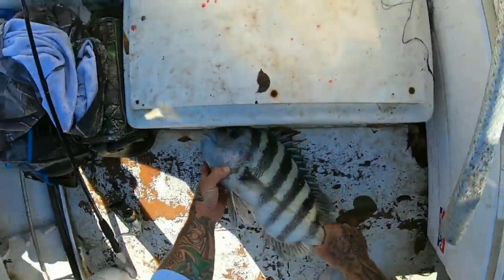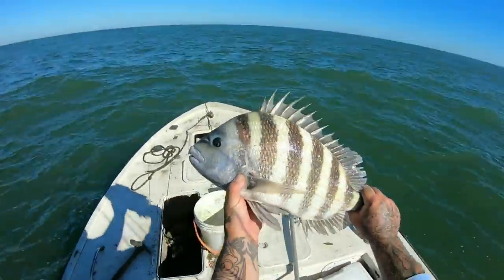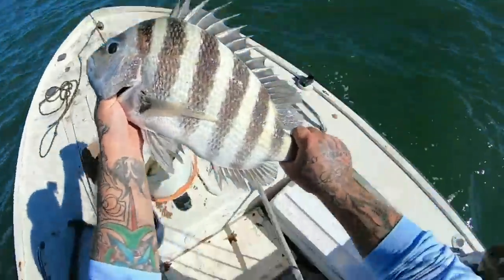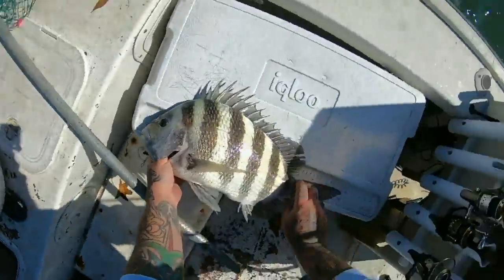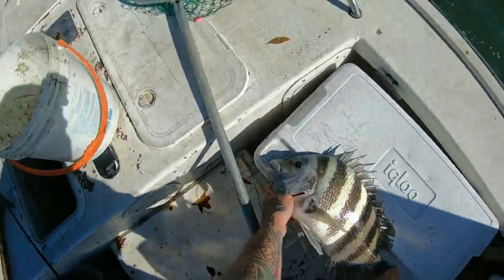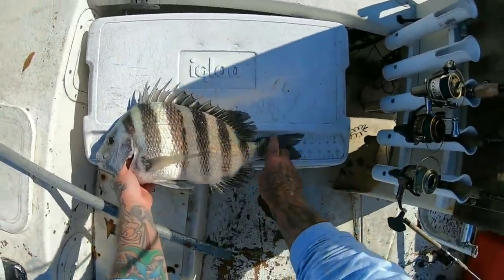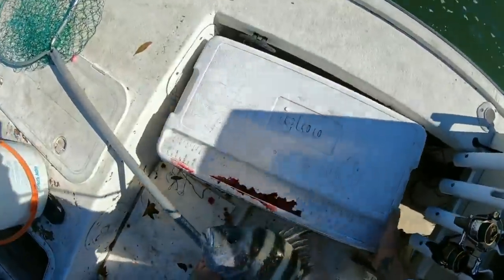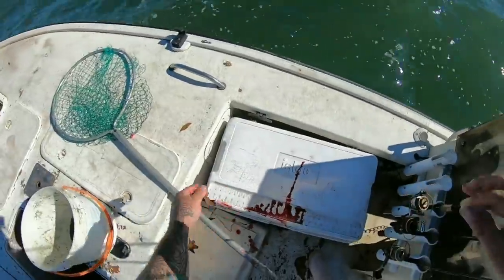There we go. There's a big one, guys. That's a good one right there. Nice fish. How many inches is that sheep's head? It's a 20 and a half inch sheep's head, guys. 20 and a half inches. Ooh, that's a good one. Holy cow.